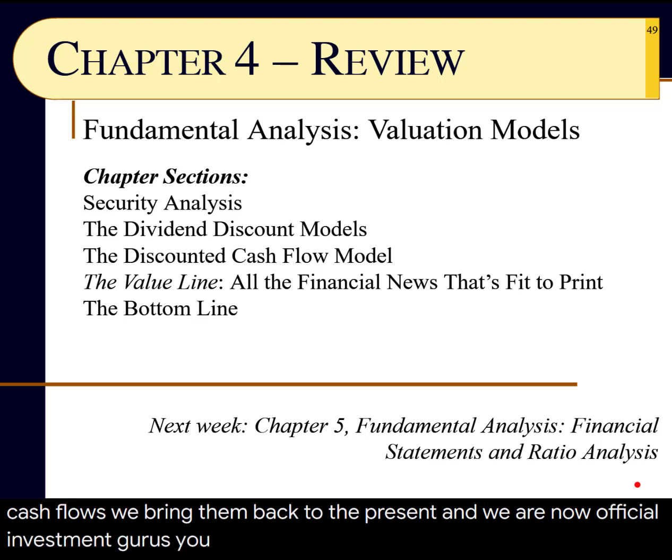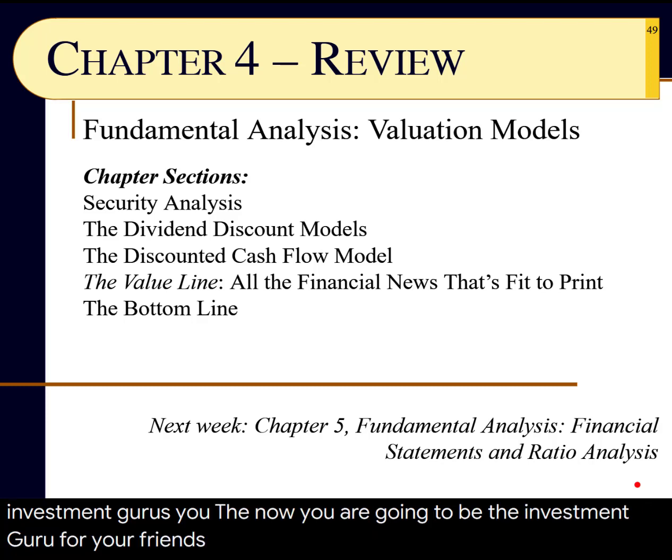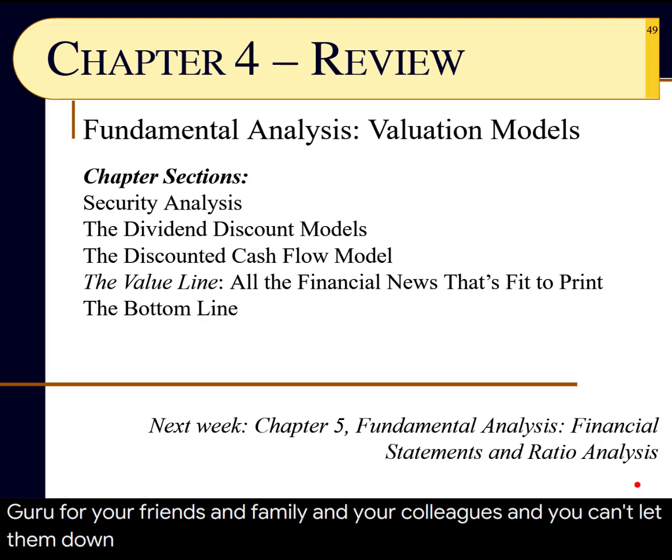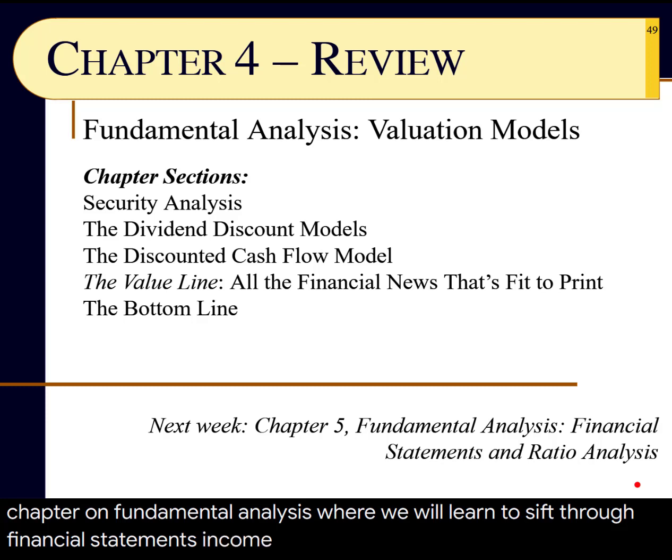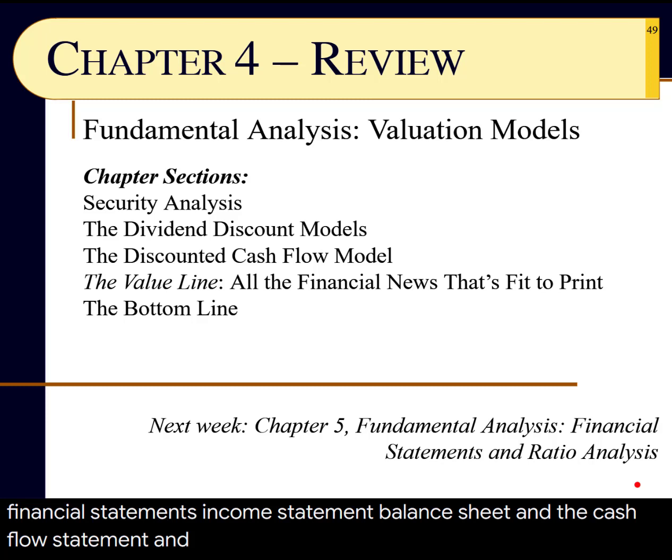You have a weighty responsibility now. You are going to be the investment guru for your friends and family and your colleagues, and you can't let them down. No, no, no, no, no. Now, our next chapter will be another chapter on fundamental analysis where we will learn to sift through financial statements, income statement, balance sheet, and the cash flow statement, and create ratios and do what's called ratio analysis.